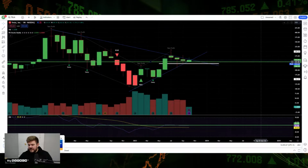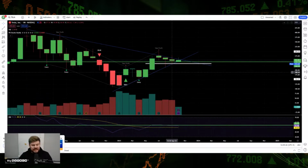This price point right here, the 240s, is a critical area for Tesla. Again, write it down, write it on your forehead, mark it on your chart, screenshot this chart, save the link to this video so you can refer back to it, because you need to know these price levels. If we can hold up above 240, I think we're in good shape and in good standing, which means that we're probably going to see a bigger move to the upside.